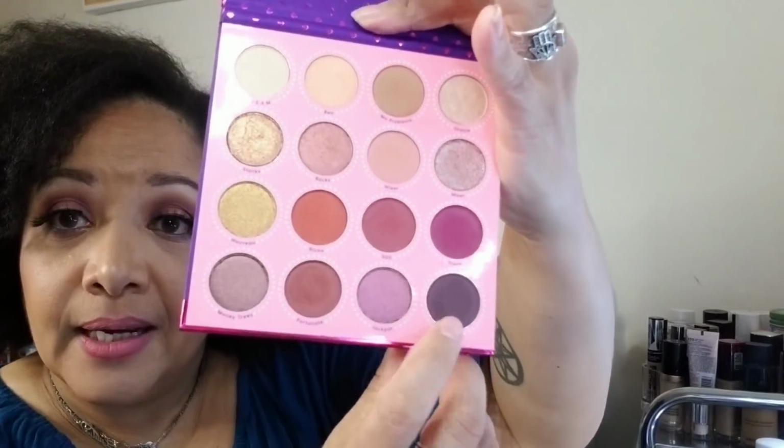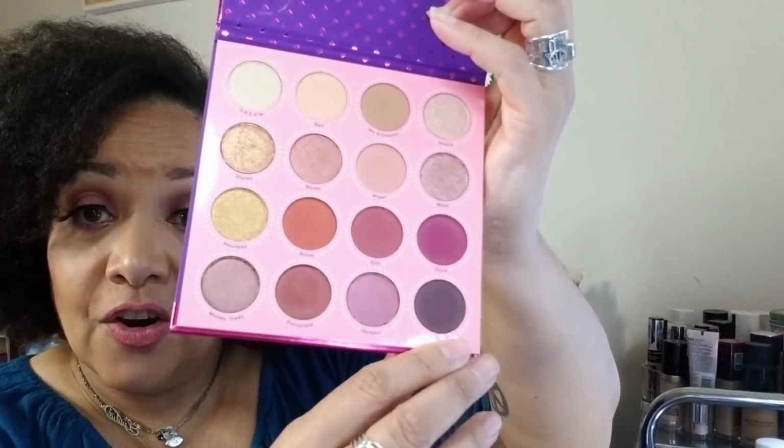This is a beautiful palette, and one of the things I really love about it is this right here. That is the deepest shade in here, and it is not black, it is not brown, it is a deep mauve, which makes sense with this palette because it's got berries and a little orange in it. So it makes more sense to me to have that color in here than always a basic dark brown or black.